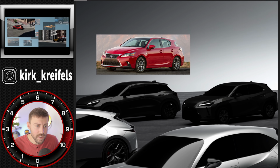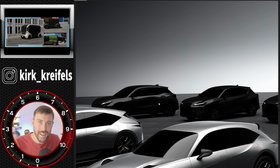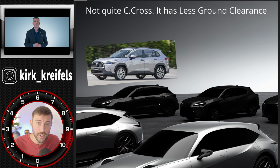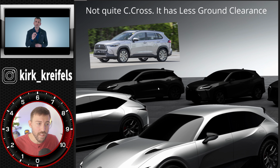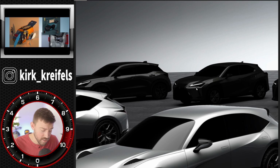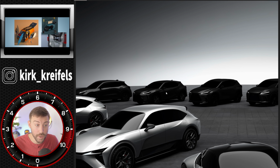You can see that it looks like it has a little bit more space in it. To me, it looks like maybe a Lexus transformed version of the Corolla Cross, and that's exactly what Lexus needs. But the fact that it's all the way on the left might mean it's even smaller than the UX, which I sure hope doesn't happen, because if we go from left to right, the vehicles get bigger, right?